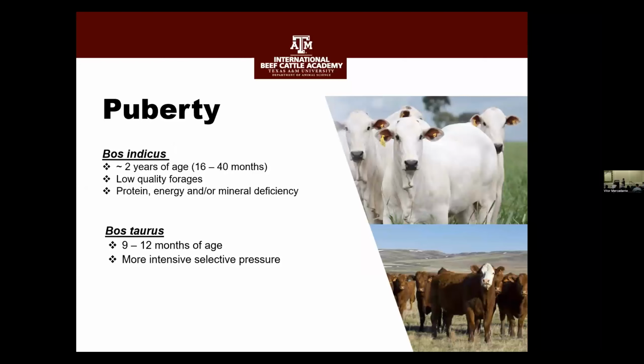A lot of times, one of the big situations here, and if you heard Shelby talk in her last talk about supplementation strategies, pushing heifers, development, is that these animals are in very, very poor quality forage. And they're there because they can survive there. They're adapted to that tropical and subtropical nature. But we don't have the same resources that we might have in a more temperate-based climate.